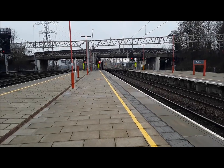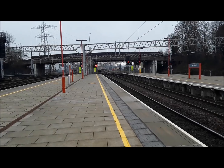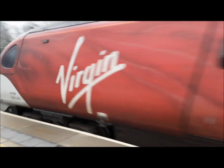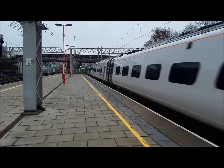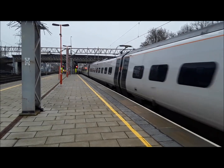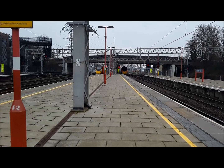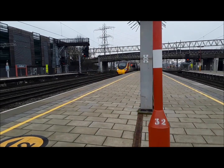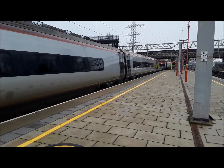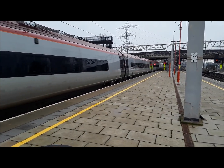Well, it just seems never ending. Okay, the train that's passed by is a Glasgow Central to London Euston bound Class 390 in the form of 390039. Also coming in is the 1324 Virgin Trains service to Liverpool Lime Street, worked by 390129.